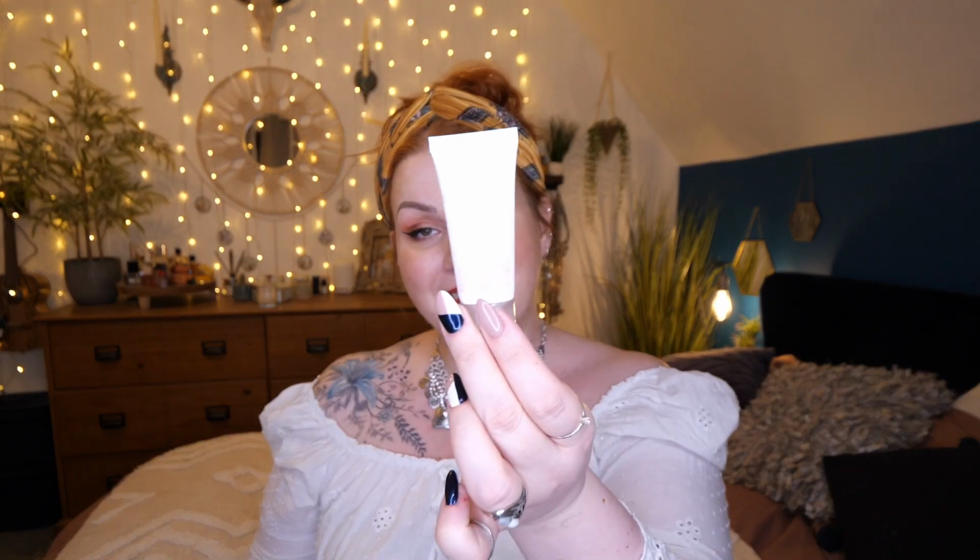It does smell of raspberries. So this is a sample or a mini and the full size will cost you £8.50. This moisturising day cream utilises the powerful antioxidant properties of pure vitamin C and raspberry extract to energise and protect the skin from signs of ageing. This combined with green tea and thyme extract to combat imperfections makes this cream the perfect pick-me-up for your skin. So there's that.